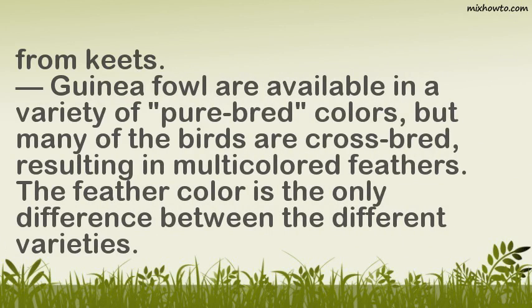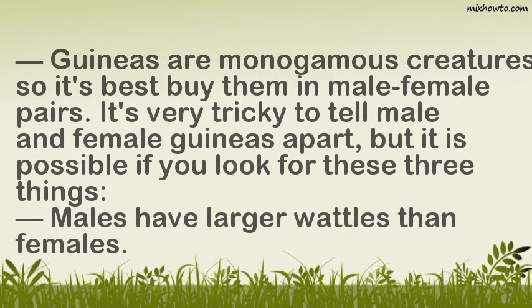from keets. Guinea fowl are available in a variety of purebred colors, but many of the birds are crossbred, resulting in multicolored feathers. The feather color is the only difference between the different varieties. Guineas are monogamous creatures, so it's best to buy them in male-female pairs.